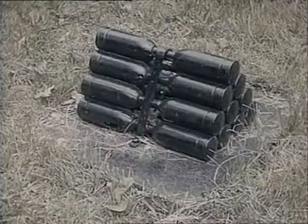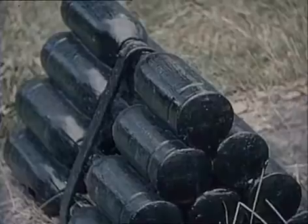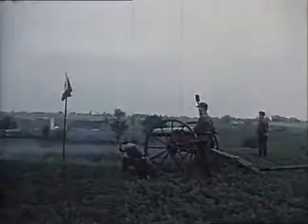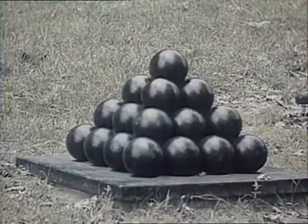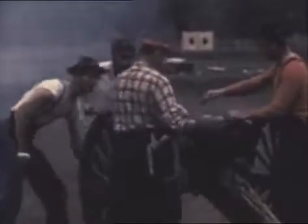A rifled barrel also allowed for a longer, more accurate projectile, which could deliver a larger explosive payload than the cannonball of old. But the gunners still needed a faster means of firing.